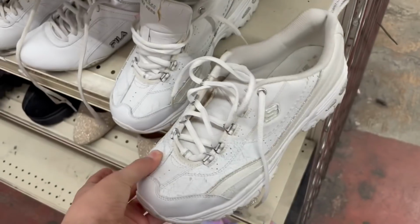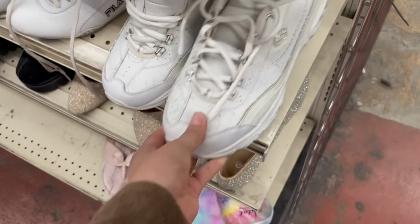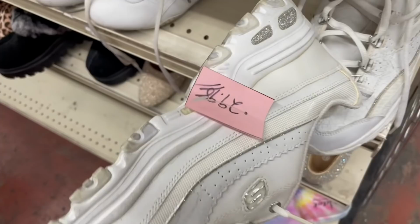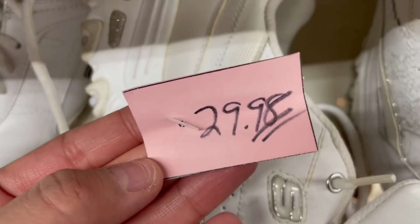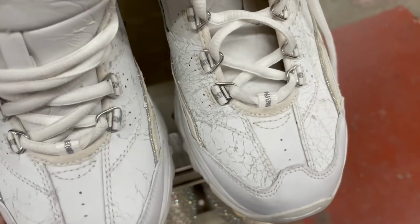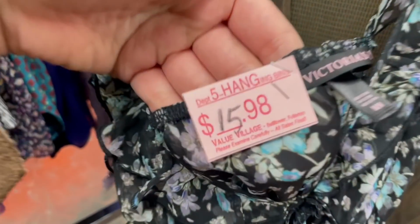Oh my God, these damn shoes. So when I first saw them, I was just like, okay, it's giving sporty spice. I might be into them. They're a little damaged. But then I saw that price tag, $30. This thrift store is just absolutely tripping, because no one is gonna buy that with all that damage. Another example of how expensive this thrift was, I came across Victoria's Secret for $16. That is pricey, but I guess cheaper than on Depop.